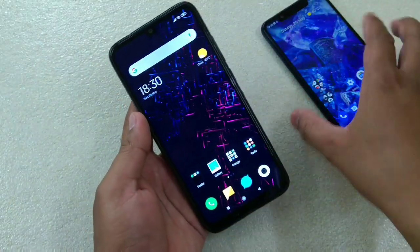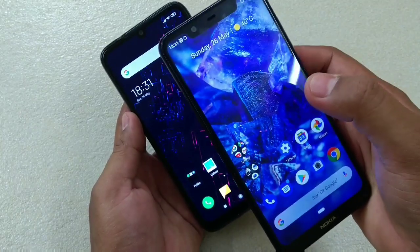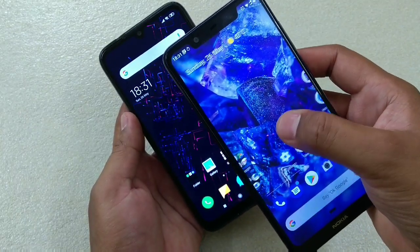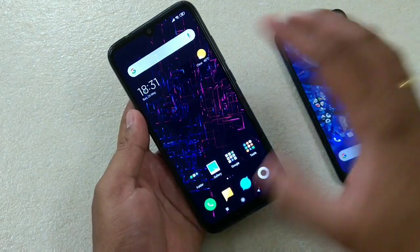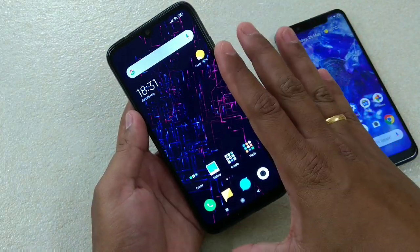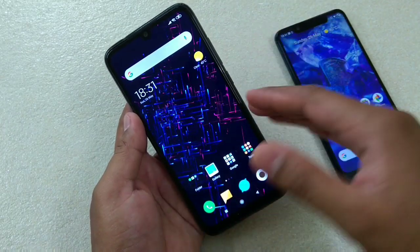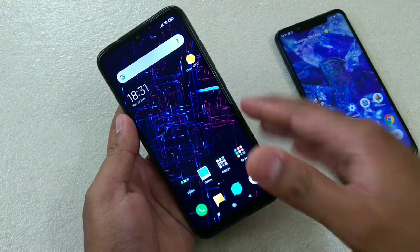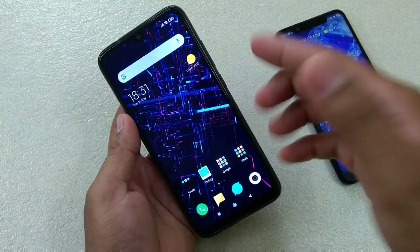If you are looking for a really compact device which can handle games really well, but you don't care about the graphics, then you must go for this Nokia 5.1 Plus. And if your topmost priority is the good display, then go for Redmi Note 7. So I believe that this video will give you an overall idea about the gaming performance of this device.